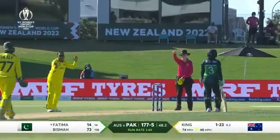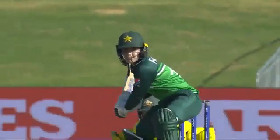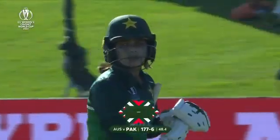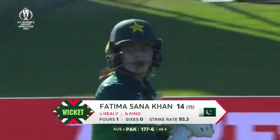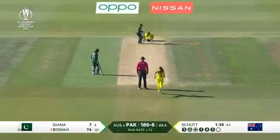Glove work pretty good there, just a little nick. And Fatima has said, yep, I'm not going to appeal that one. That is out. Good catch. Fatima Sana has to go for 14. Pakistan 177 for 6.